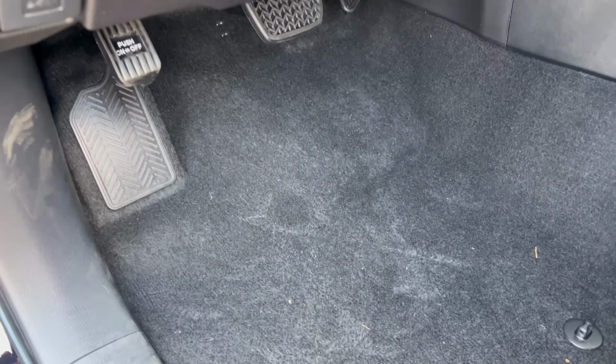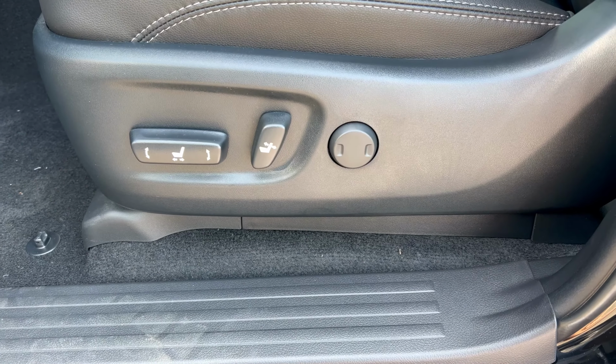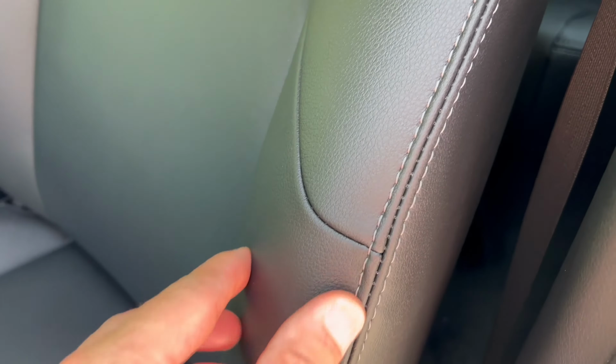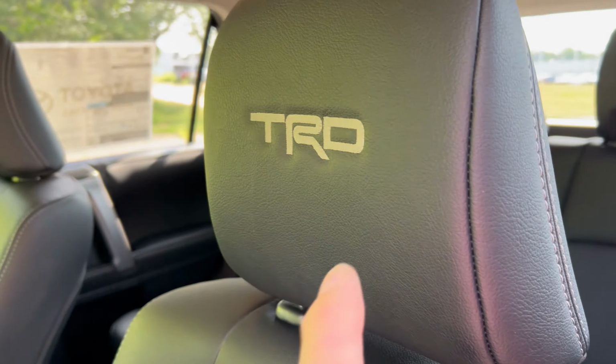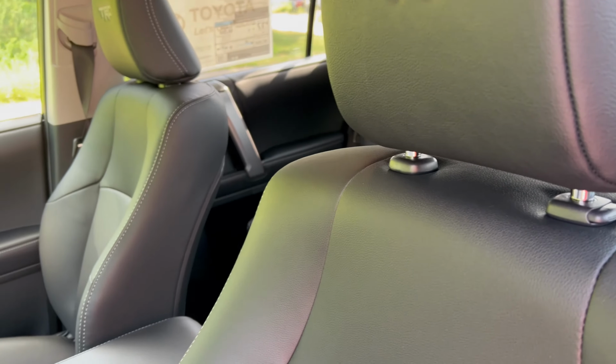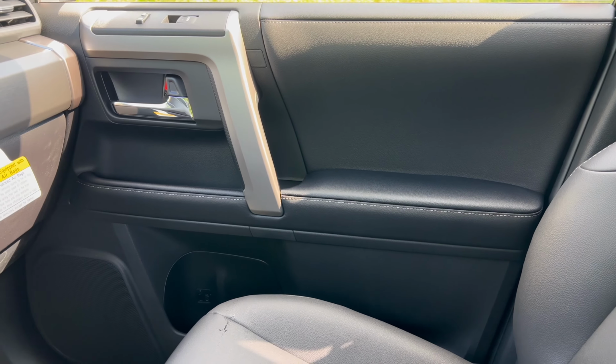And our all-season mats are in the back of the vehicle at this time. Seating-wise, full power for the driver, manual assist for the front passenger, and then we go black soft text with the light gray stitching, nice and soft, TRD embroidered into both headrests up front. Looks nice, nice and clean. Front passenger door panel, same as the driver.